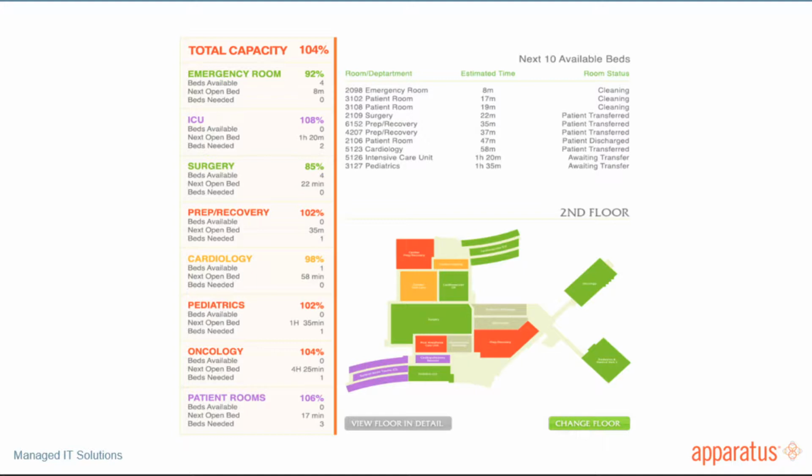Or as you can see in the bottom of the list, we know that people are awaiting a transfer, right? So if we can predict when that transfer is going to happen, we can have your environmental services staff in that area where the transfer is going to be, so they can turn over the room that patient is leaving.